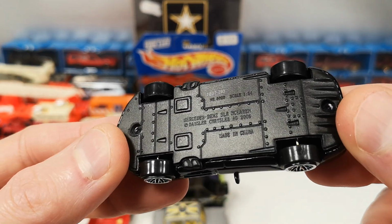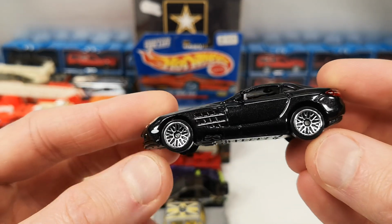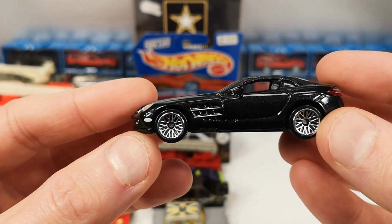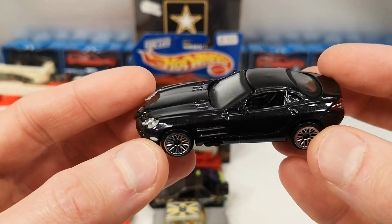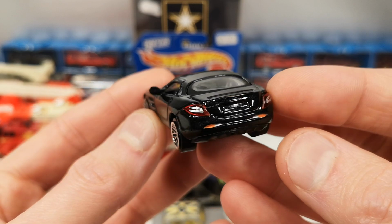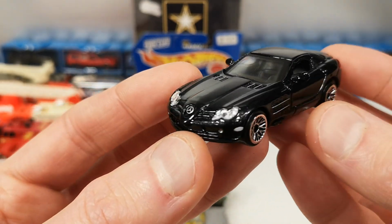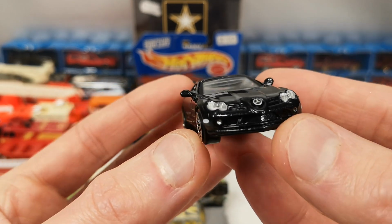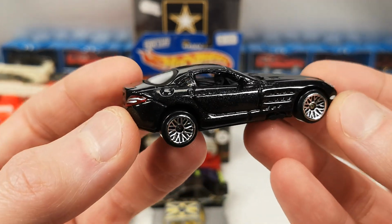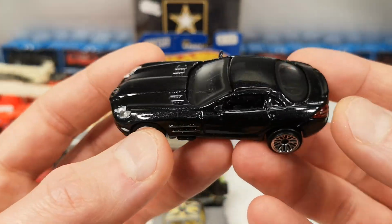This is a Motormax Mercedes-Benz SLR McLaren. These kind of wire wheels, side deco, lens lights front and back. Some extra tampos on the lights and underneath. So this is a surprisingly nice casting for €1.50.